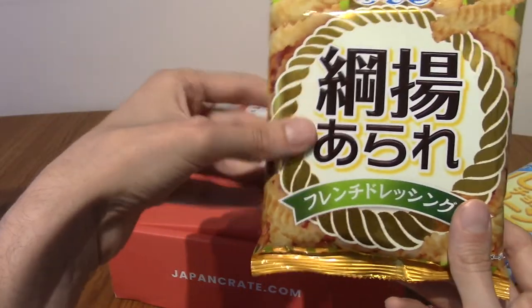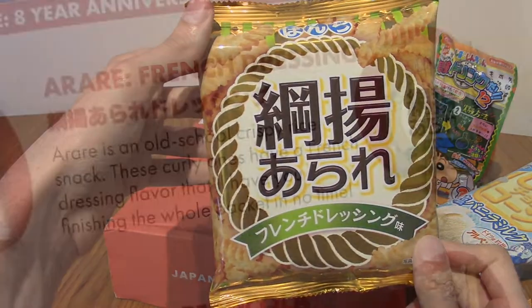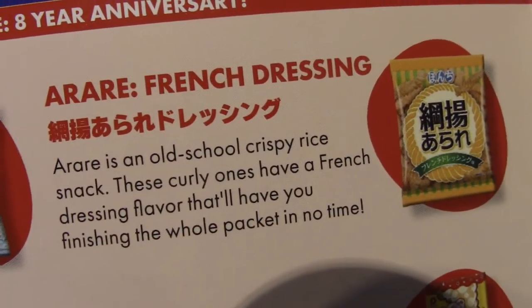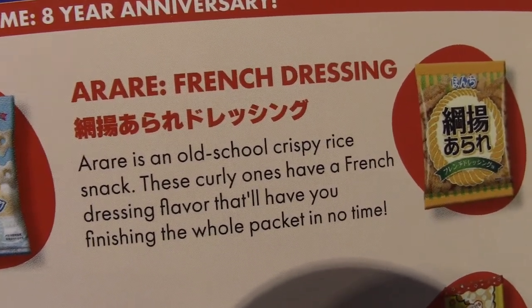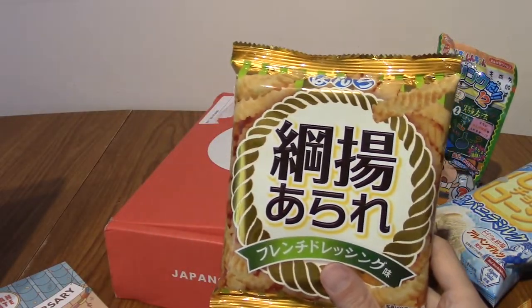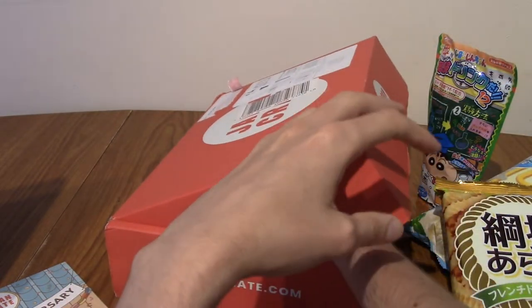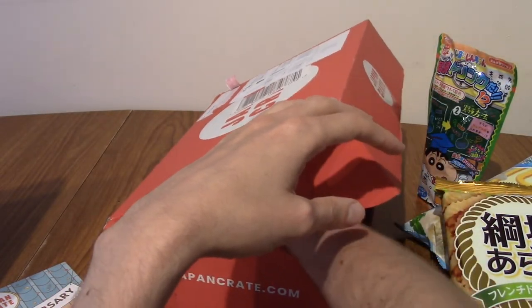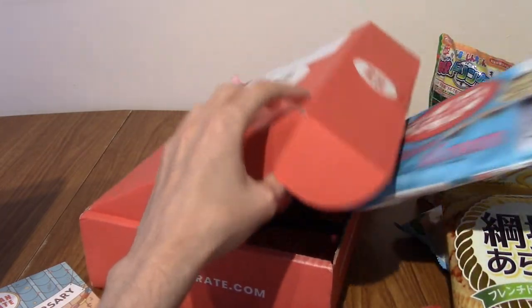But I think they're potato chips, or maybe they're kind of biscuity things. Let's find out. This is Arare French Dressing, and yeah, they're rice cake kind of things, or rice snacks rather, that taste of French dressing. Let me know in the comments what French dressing is. Oh, well, I guess I'll find out when I eat them, but is it kind of mayonnaise-y stuff? No? I don't know.